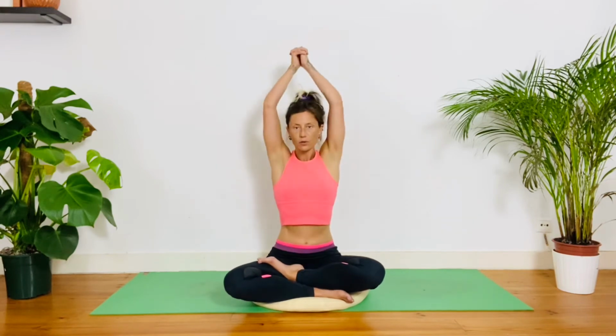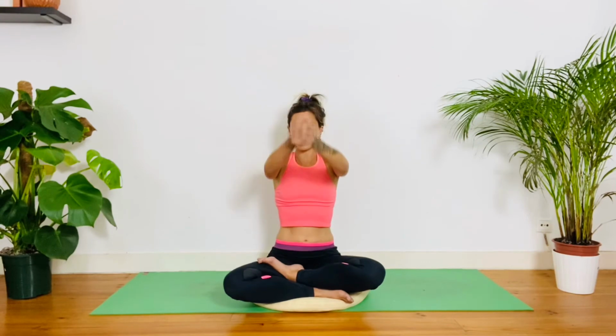Now, we're doing the same breath, but it's not in sync with the movement this time. So it looks like this with the arms. Up, down, up, down, up, down. It's like a chopping action. I always feel like I'm chopping some wood with this. But the breath is not that, it's this instead. Okay, so it's a little bit confusing.